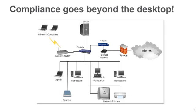Many people, when you talk to them about compliance, their first line of thought is the desktop environment. And your network infrastructure is part of what compliance is. Everything hooked up from the technology side, when you're looking at technology asset management as a whole, has to be included within your compliance guidelines.